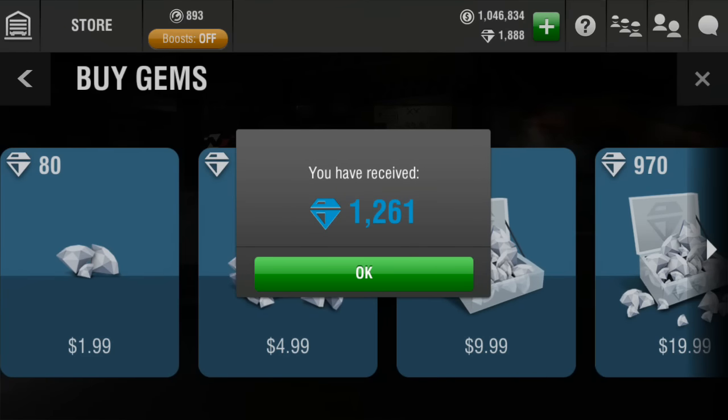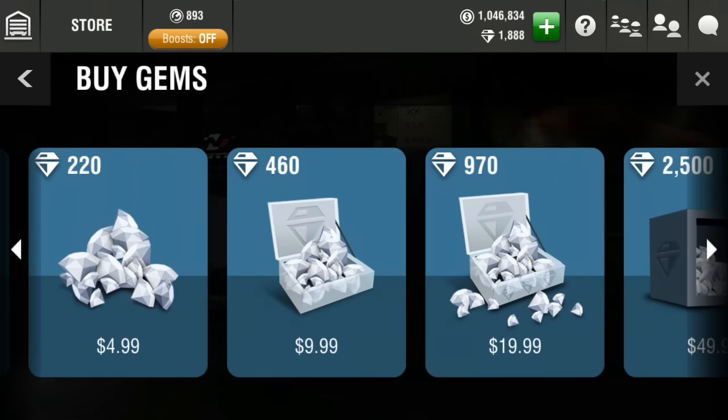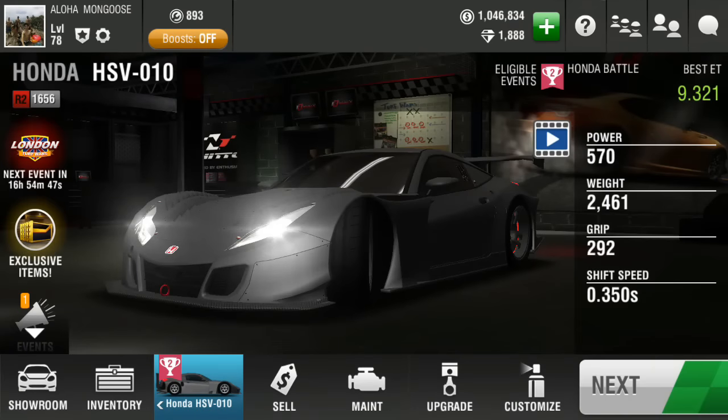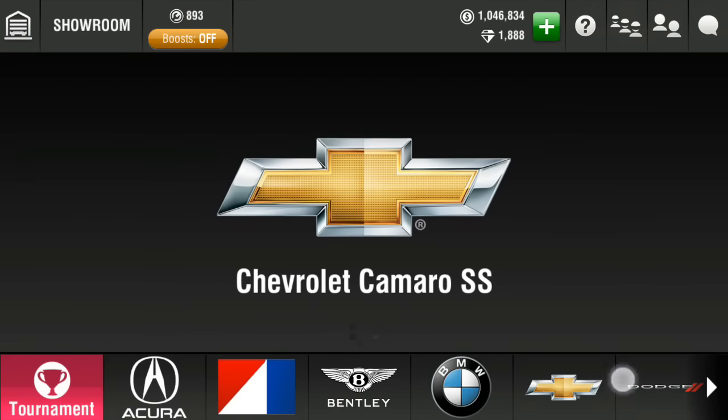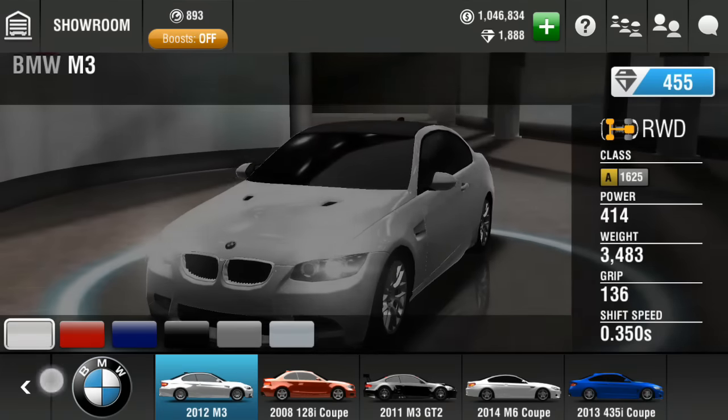Alright, so I just went and bought some gems and all that stuff. I bought a $9.99 one. My $19.99 gem purchase would have 30% more gems. So there we go, got some gems in my pocket because this car is going to be pretty expensive. I'm only going to be able to buy one, and I don't know why that went straight to the BMWs.